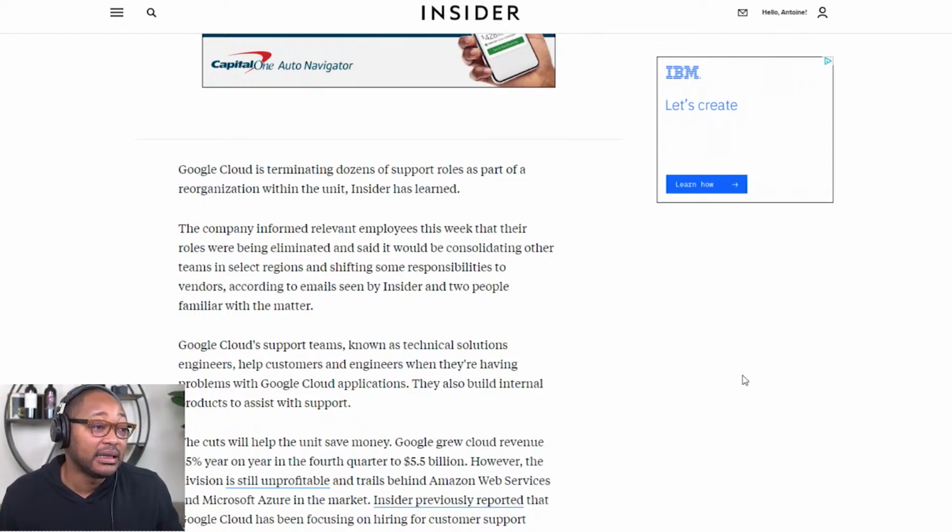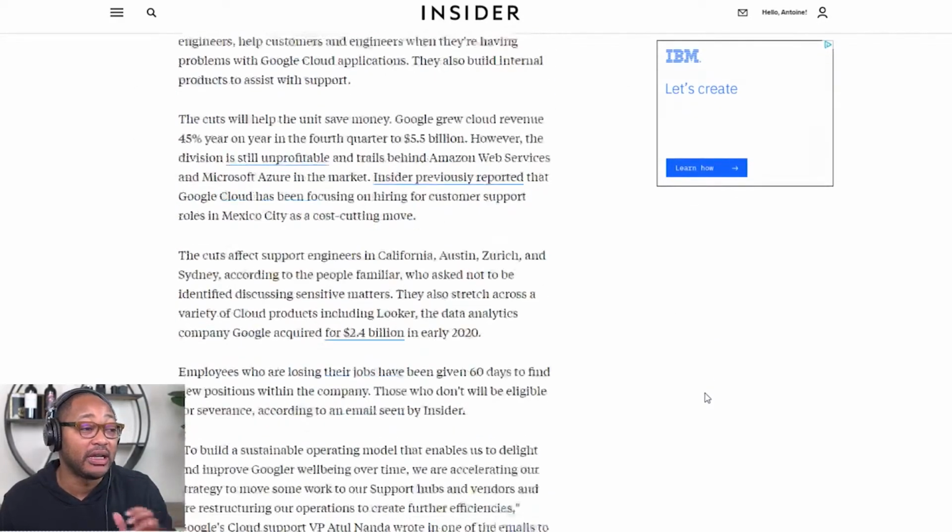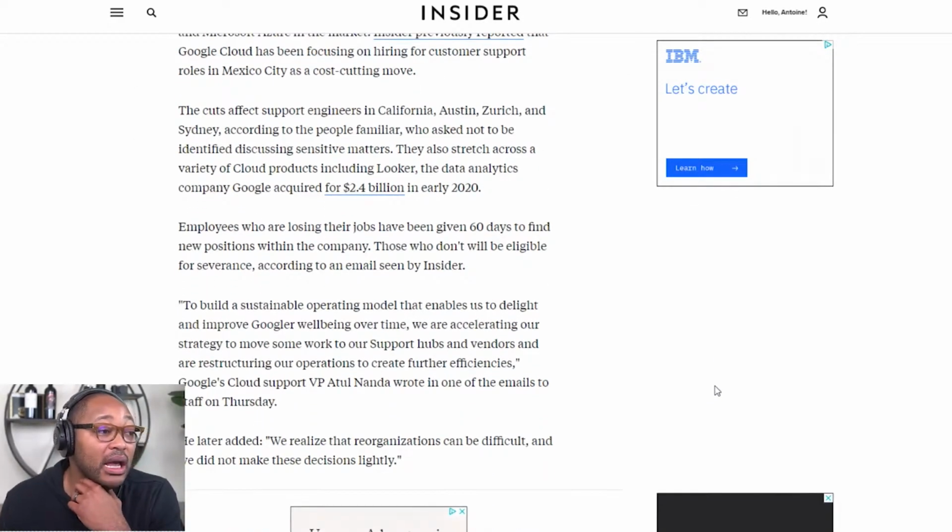So the company informed relevant employees this week that their roles were being eliminated and said it would be consolidating teams in select regions, shifting some responsibilities to vendors and so forth. I already hit that. Sorry about that. So employees who are losing their jobs have been given a 60-day notice to find new positions in the company. Those who don't will be eligible for severance, according to an email seen by Insider.